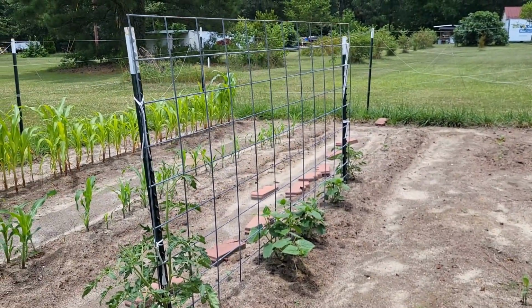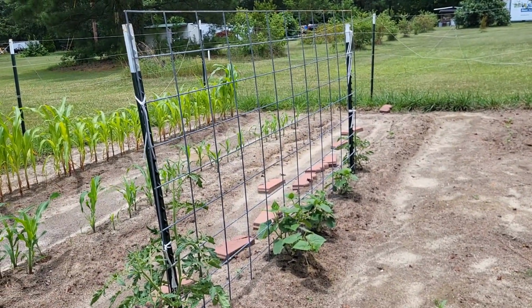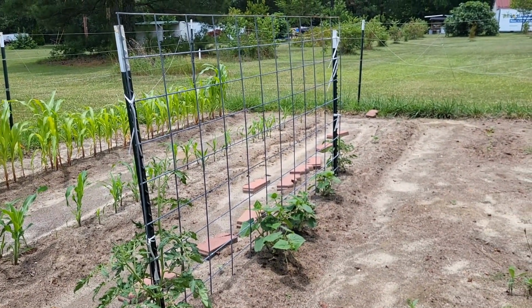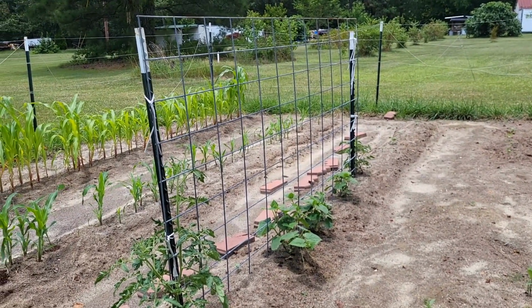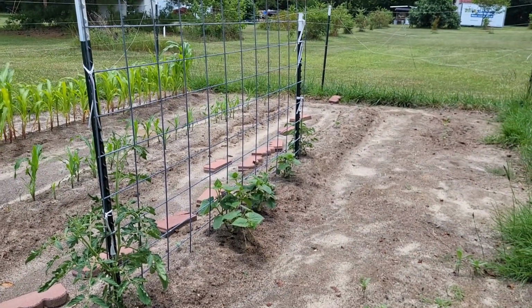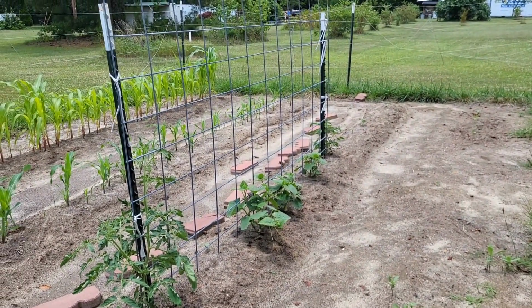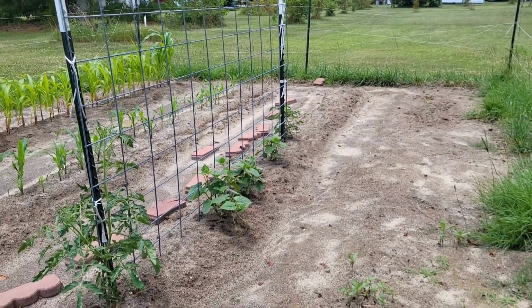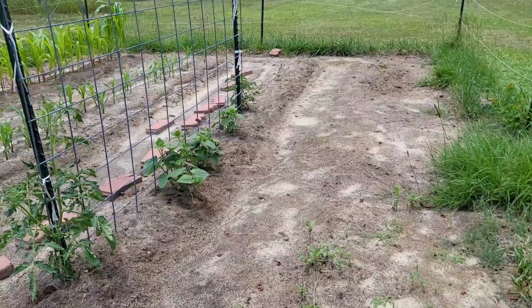The cucumbers are doing quite well. I'm really pleased because when I first moved here, I planted cucumbers and I had a plethora of cucumbers, and I've had no luck since. So I guess this may be my year, fingers crossed.